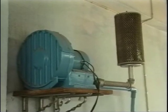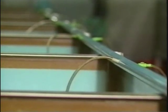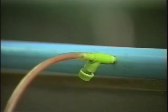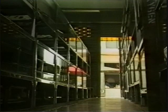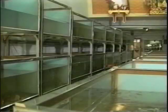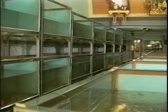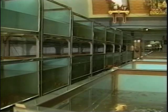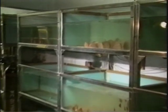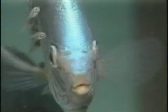The air is distributed through thick plastic pipes and then passed through thin tubes into the water of the aquariums. The rearing tanks are placed on the lower floors. This is where the young fish are reared. All in all, it is a well cared for facility that produces around 15,000 fish each year. Because of their form and their colour, one can say that these are discus fish of very high quality.